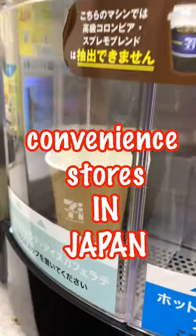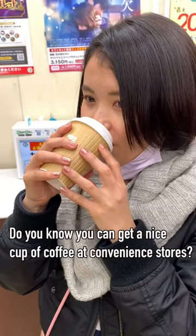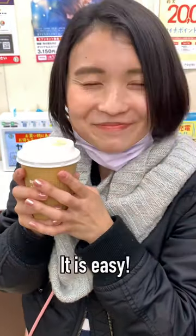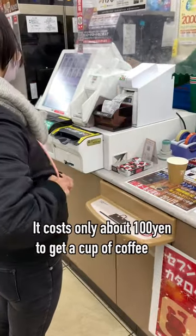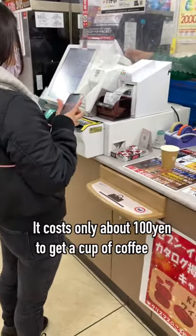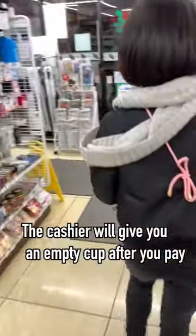Convenience stores in Japan. Hi, do you know you can get a nice cup of coffee at convenience stores? It's easy. First, tell the cashier that you want a coffee. It costs only about 100 yen to get a cup of coffee. The cashier will give you an empty cup after you pay.